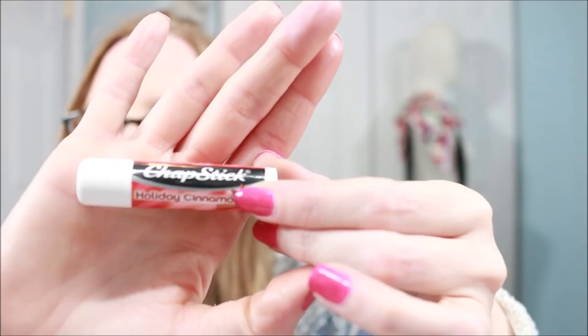Very nice, like, cinnamon smell. And then also holiday cocoa, which smells like chocolate, like a minty chocolate. But yeah, I mainly got it for the caramel and it smells awesome.